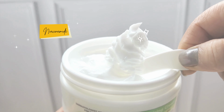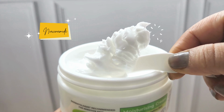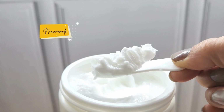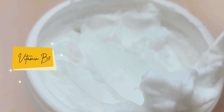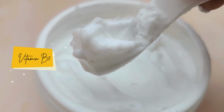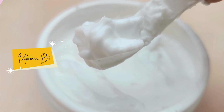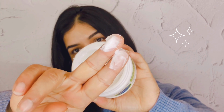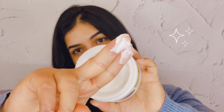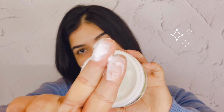First, we've got niacinamide, a fantastic ingredient for calming irritation, reducing redness, and strengthening your skin's moisture barrier. It's great for sensitive skin. Next is vitamin B5, which helps to keep your skin hydrated and soft by locking in moisture. It's perfect for dry skin, giving you that smooth, supple feel. And the best part, this cream is paraben and sulfate free, making it gentle and safe for sensitive skin without any harsh chemicals.